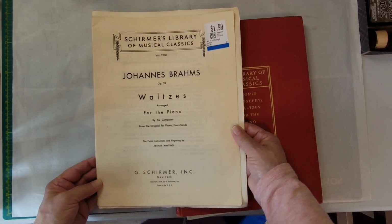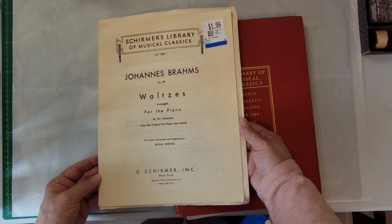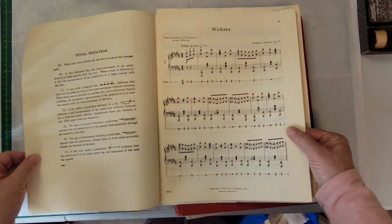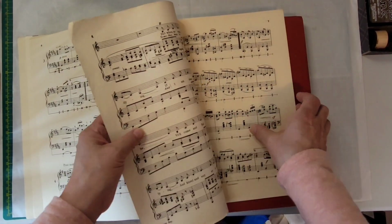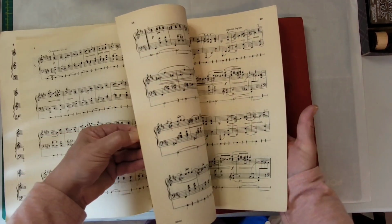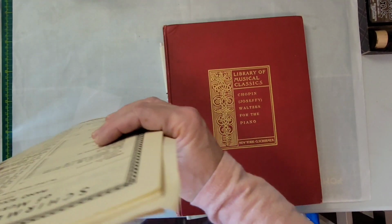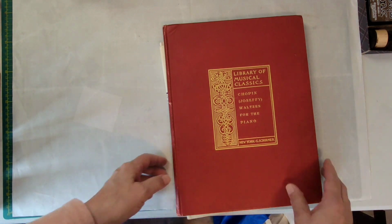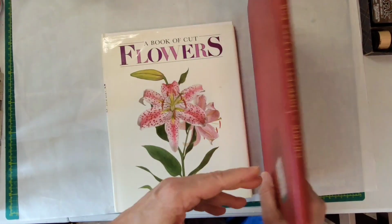And then I did find some vintage piano music. I thought it was a bit overpriced for $1.99, but that's okay. They're waltzes. So it's a good bit of piano paper that I can use in my journal making and collaging and ephemera making.